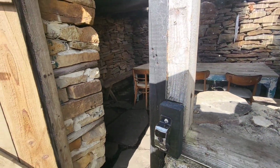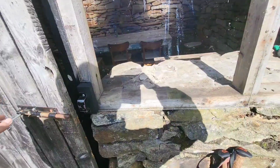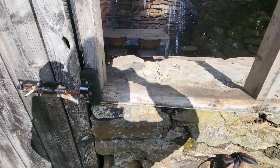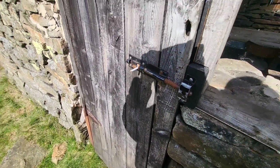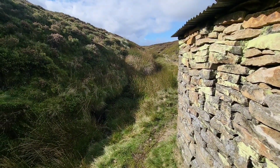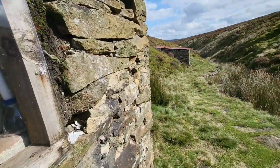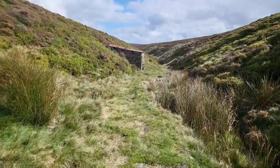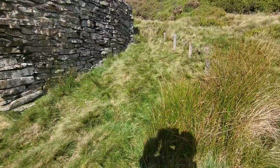But as it was locked when I came, well, not locked, but you know what I mean, bolted, I should do the same. So that's the way up and to go back, and that would be the quicker way. But that would be an out and back, wouldn't it? And it ain't much fun if you just do out and backs.